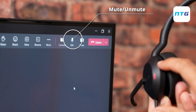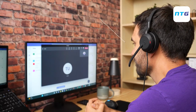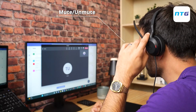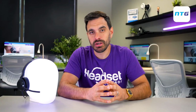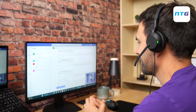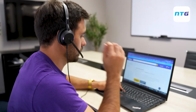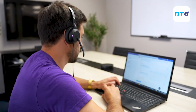And if you're in an active phone call, that same button will allow you to mute or unmute the microphone. Whereas the microphone boom also allows you to mute or unmute the microphone when you raise or lower the microphone boom. And lastly, my favorite button is the call control button on the side of the headset. This will answer or end a phone call if you have an application like Microsoft Teams or Ring Central. And if you have the Microsoft Teams version, it will also launch your Microsoft Teams application.